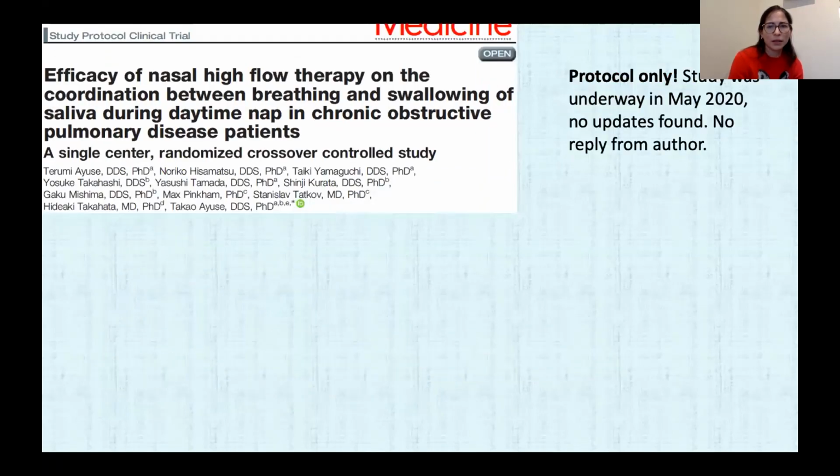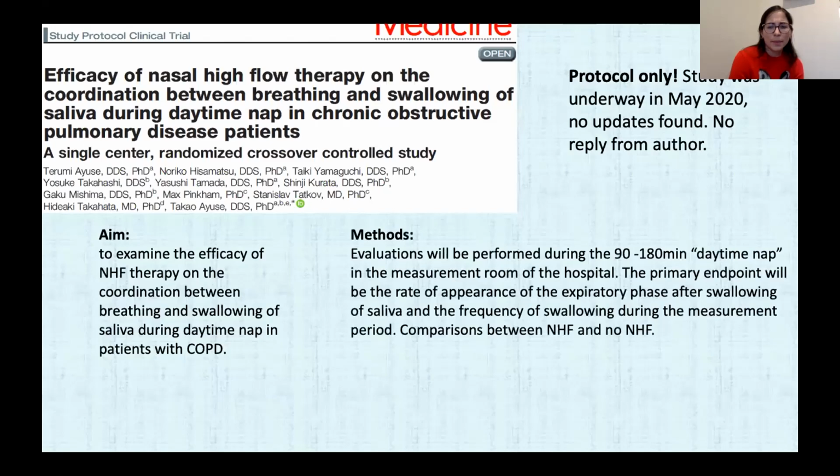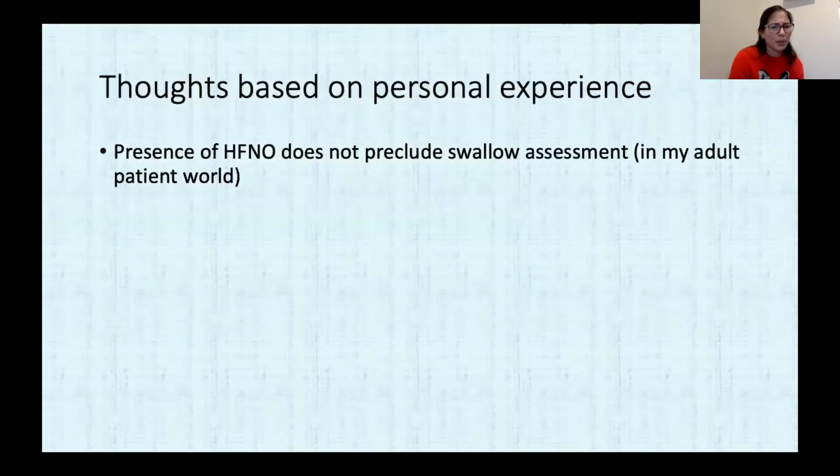There's another study that was underway in May 2020, but I couldn't find any updates. It's a very interesting protocol for an RCT where they're looking at saliva swallowing, or breathing and swallowing coordination really, and swallowing of saliva during daytime nap in patients with COPD. So we can look out for these results. But that's about it in terms of data out there.